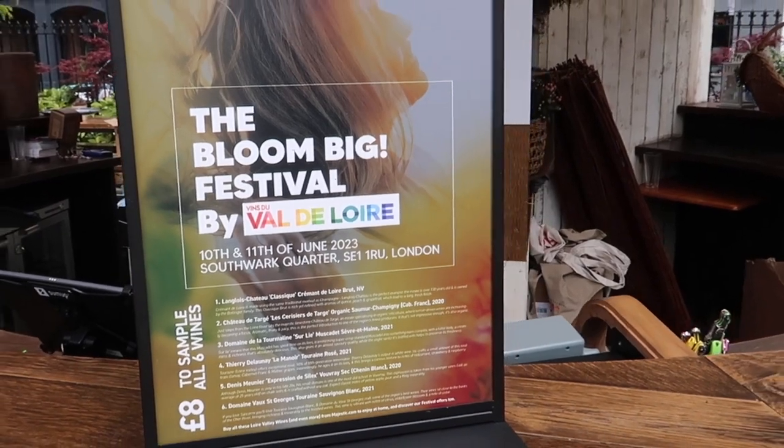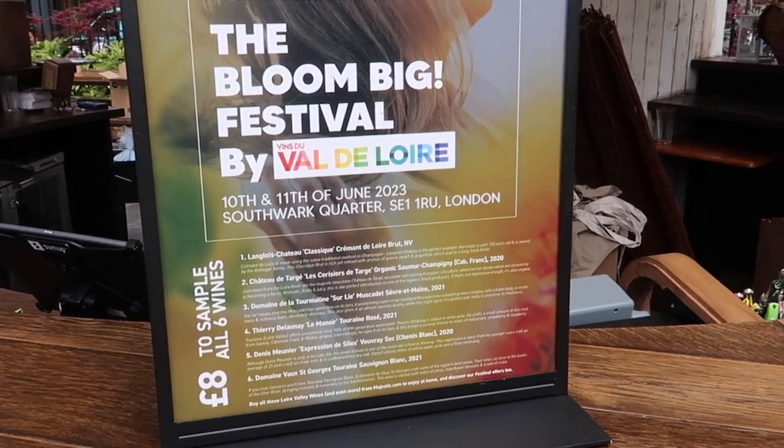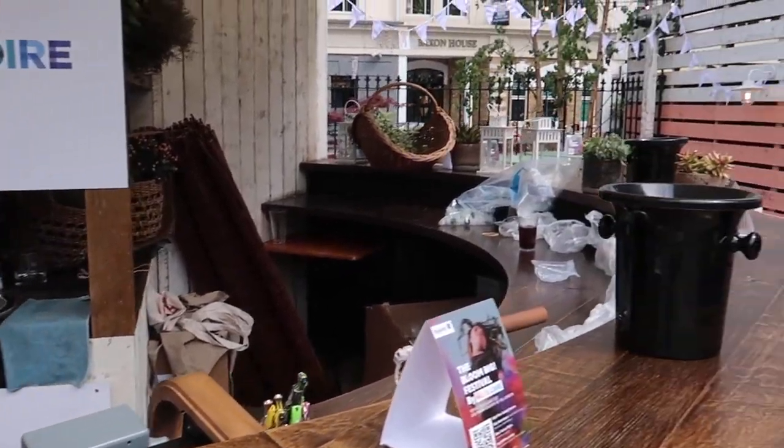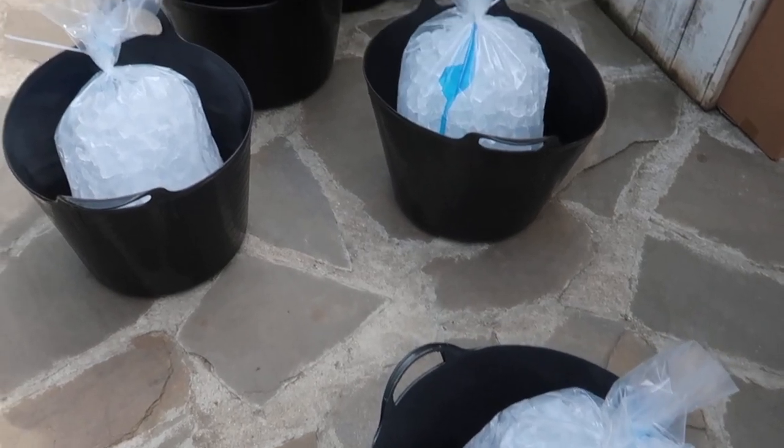And this is the sampling bar, and you can try 6 wines for £8. I think it's a great deal, to be honest, you guys. You guys are getting ready, lots of buckets with ice.